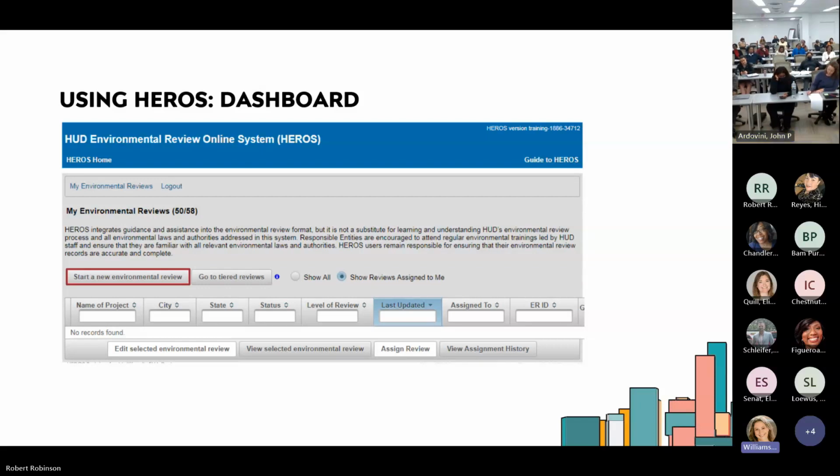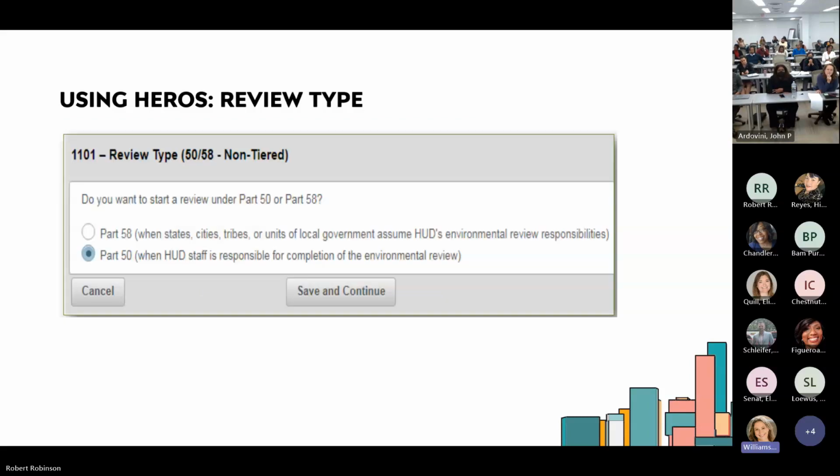All right. So when you finally log into Heroes, this is what your dashboard is going to look like. You will eventually have a whole queue of projects on your dashboard, but this is a fresh one. You'll be able to search on Heroes by the name of the project, the city, all of that stuff. And this is how you'll access all of your projects when they submit their Part 50 reviews.